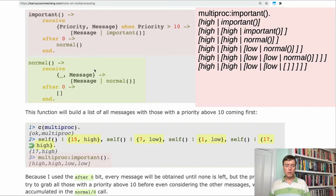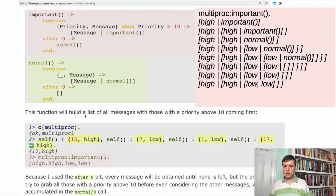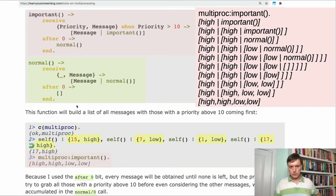When you recurse again with normal and there are no messages in the mailbox, we go into this branch and we get the empty list. And when you do your consing, you end up with high, high, low, low. So same set of 4 messages, but they're processed differently. So this is called selective receive because we're choosing here to ignore certain messages because they don't match what we're looking for.